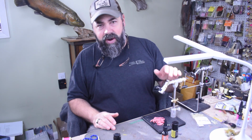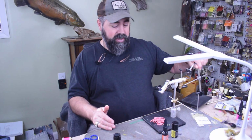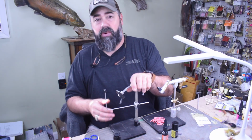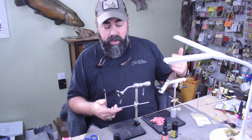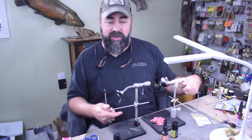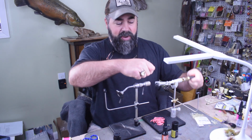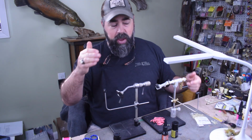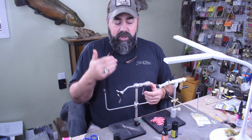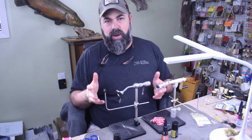But yes, it's not for everybody. It's for the serious tier. But what I would suggest is buy something like this. This is the Renzetti Saltwater Traveler. It's true rotary, just like my Master is, which is what I want for production tying. I want to be able to hold my material, wrap it right up the hook. True rotary is what you want. So go with the Saltwater Traveler, $230, $250 price range.